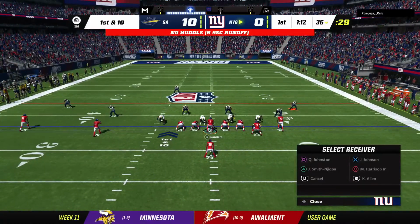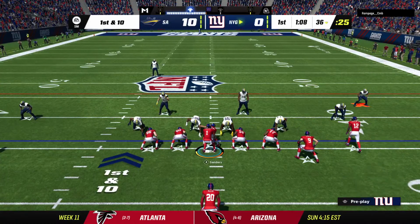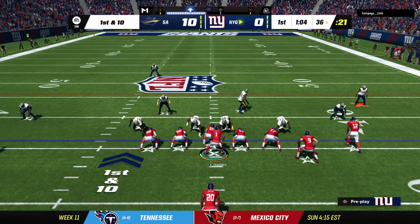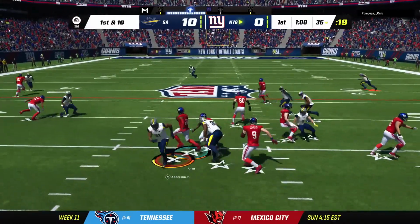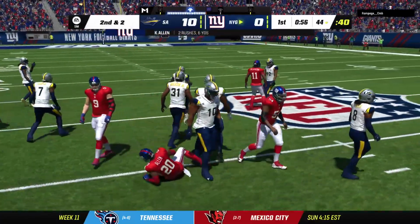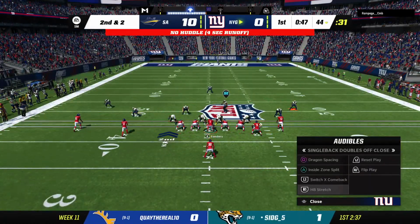So from the 36 now, 1st and 10. Go, Reed, go! A handoff as they run the counter play. Just what you want on a first down run. Call it 8 yards. And it's 2nd and 2.